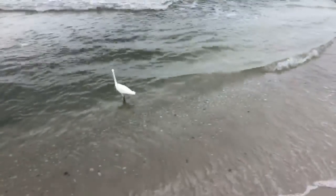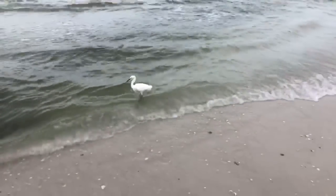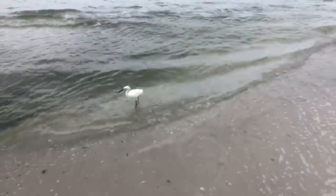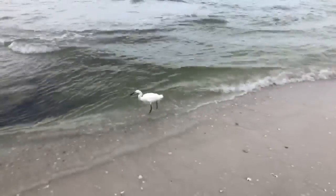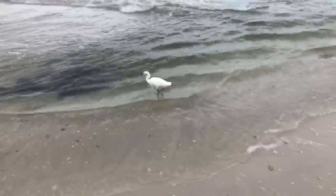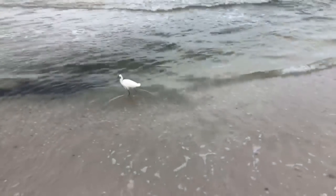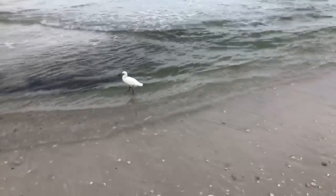Now, I don't see any fish out there. If that bird catches a fish, it's going to amaze me. Did one come by? Yeah. Out there? Far out? It was pretty close. Oh, did it? I missed it. Oh, darn it.